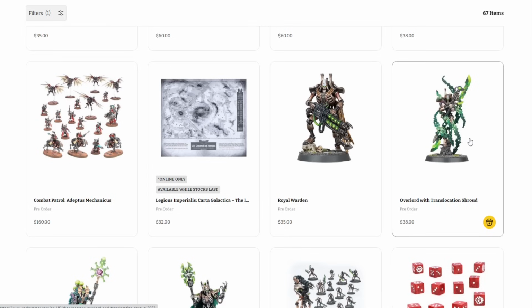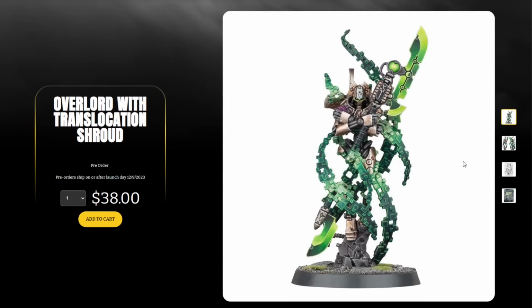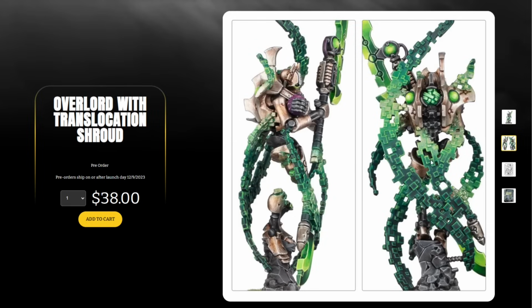So next we have the Overlord with the Translocation Shroud. This dude is super cool. I absolutely love this model. Love what they're doing with the Necrons and the teleportation effects and everything like that. $38 for this guy. Just an absolutely beautiful model. Awesome paint job. We see part of him is already phased out right here, and the way they have mounted it with these cool effects. Just a huge fan of where Games Workshop is going with some of these designs, and optimistic as to what's to come.